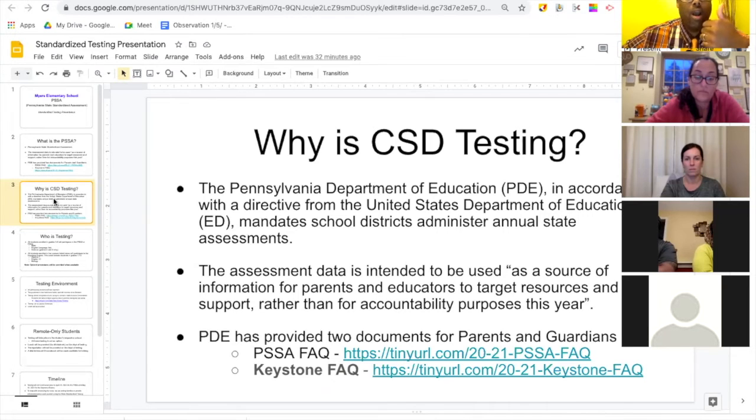It won't affect our funding, it won't affect our designation, it won't affect your child's placement or tracking or instructional programming, because the state, while they are mandating that we issue the assessment, they're also knowledgeable that we are in different times.